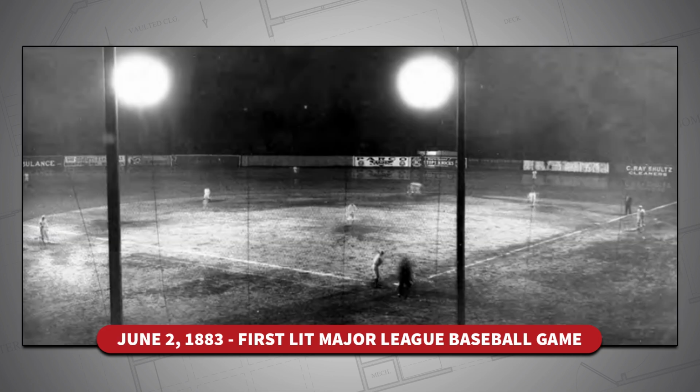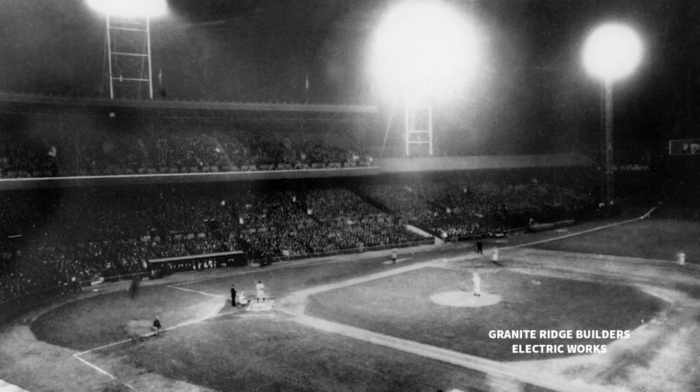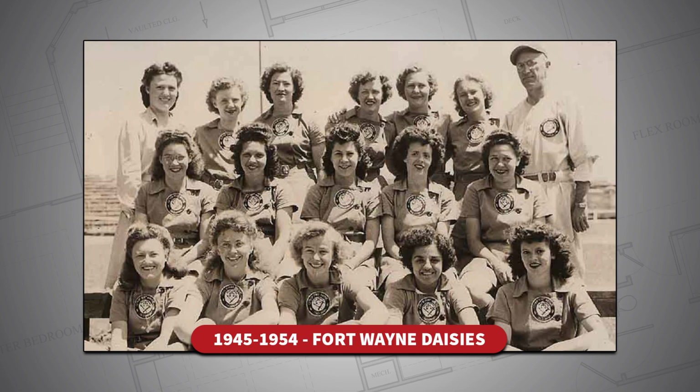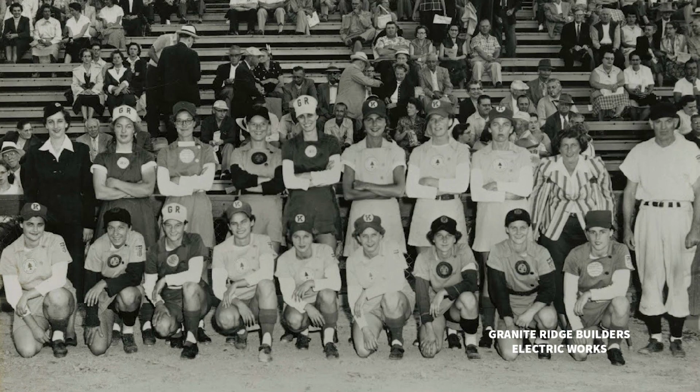About 12 years later, in 1883, was the first lit night baseball game. General Electric provided lights for that game. And don't forget the Lincoln Lifers played the Yankees in Fort Wayne, where Babe Ruth hit the longest home run of his entire life right here. Then between 1945 and '54, Fort Wayne had the famous Daisies, an All-American Girls Professional Baseball League team. And again, we start to wonder, was Rosie the Riveter ever at one of those games? I bet at least some of our Fort Wayne women were.